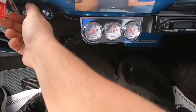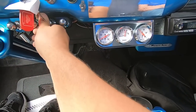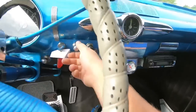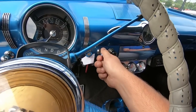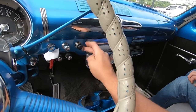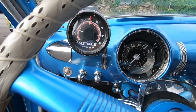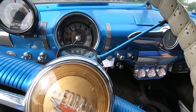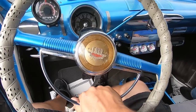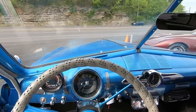What do we got here? Blower motor. I don't think it kicked on either. Old defrost choke. I wonder if that works. Nope, it's not working. Not really sure what that's for. Tach's coming up. It's on or off. Oh, I know. It doesn't work anything, though. What about the horn? Oh, you was wrong. All right, let's go for a ride.